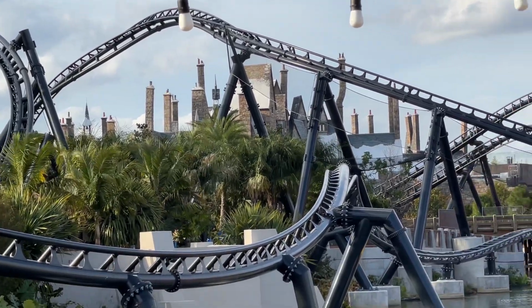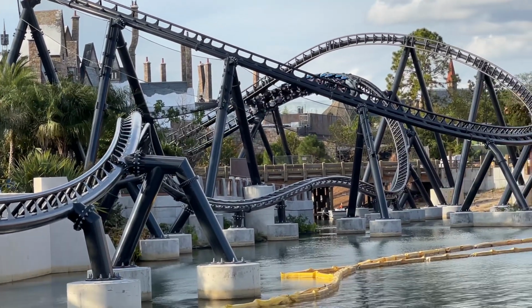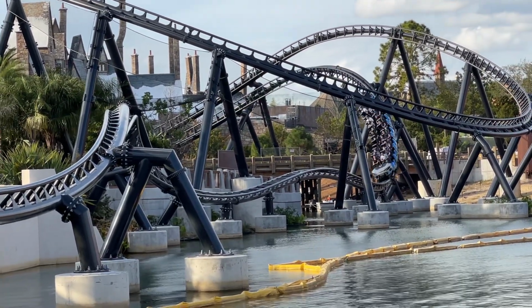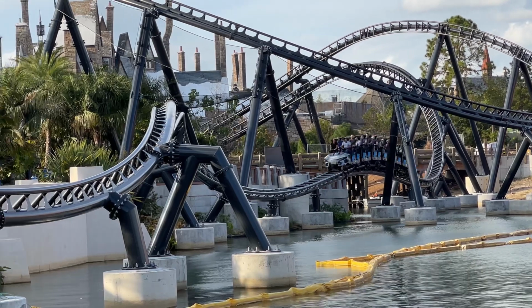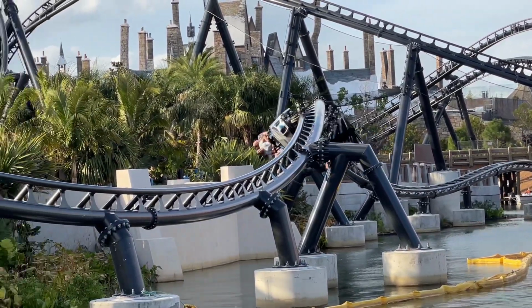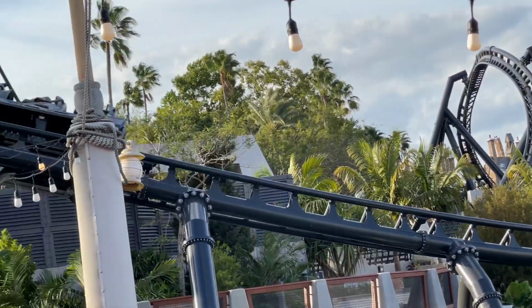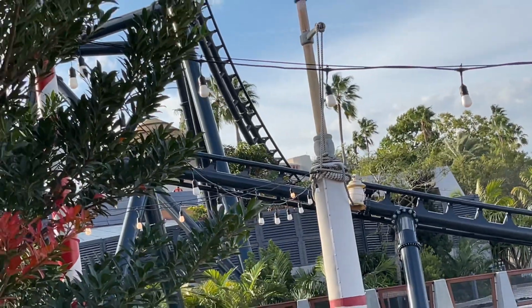What I found pretty interesting about this particular train was that none of the guests on board had masks on, but then they would send other trains with people that had masks on. I'm sure this particular marketing campaign was for some time in the future, and it's exciting just to see this many people on the attraction having a good time.